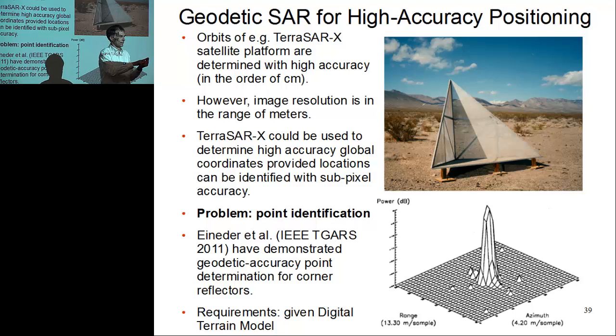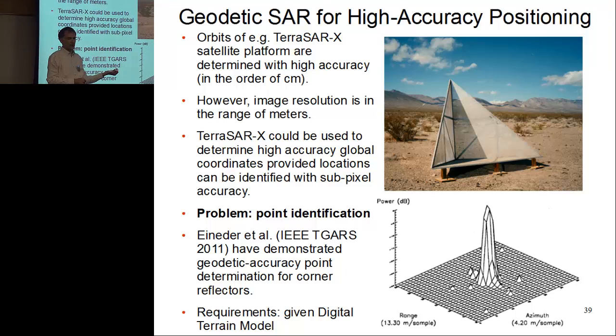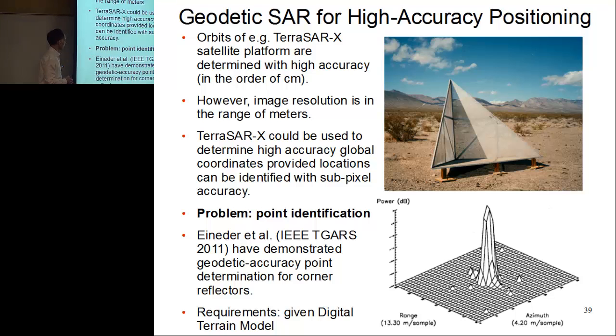That basically means with the help of those synthetic aperture radar satellites, we can determine locations on the Earth with a precision in the range of, let's say, decimeters. For instance, for such corner reflectors, that's feasible, because the three sides of the reflector make sure that a very strong reflection is sent towards the radar antenna. And as we know how theoretically such a single point looks in the radar image, we can also determine very precisely which sub-pixel coordinates that point has in an image. And that allows us to determine the global position of that point very accurately, provided we know a terrain model.